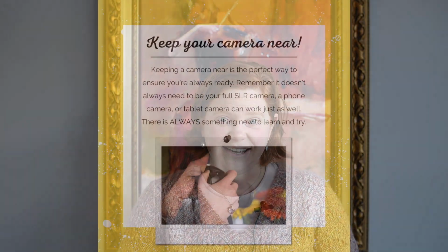So guys, I encourage you, keep your camera handy, whether it's your tablet, your phone, your actual camera, a combination of all three, it doesn't matter. And just make sure that whenever the situation arises, you have something on hand so that you can practice, you can experiment, and you can capture that really special moment.